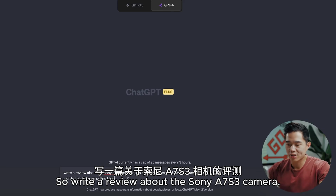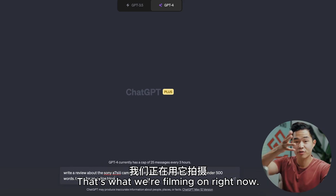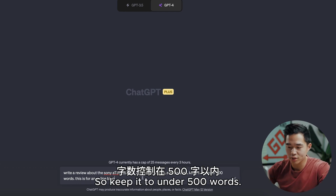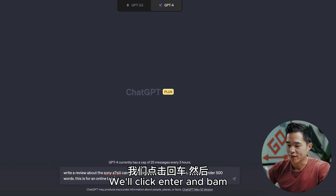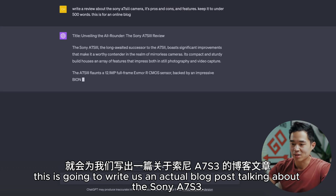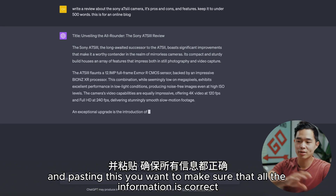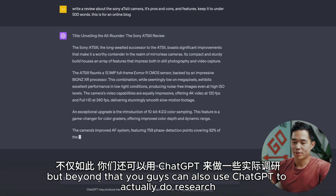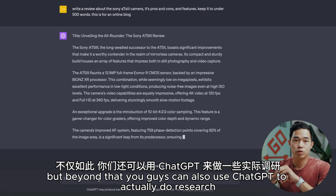So write a review about the Sony a7S III camera. That's what we're filming on right now. Its pros and cons and features, right? So keep it to under 500 words, and this is for an online blog. We'll click enter, and bam, this is going to write us an actual blog post talking about the Sony a7S III. I don't recommend just copy and pasting this. You want to make sure that all the information is correct, and you also may want to change up some of the words. But beyond that, you guys can also use ChatGPT to actually do research.